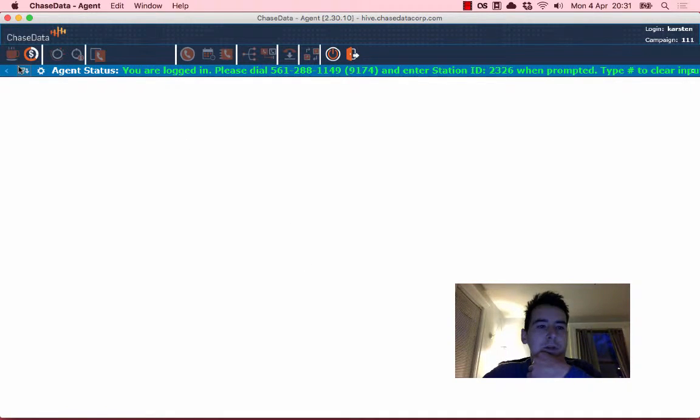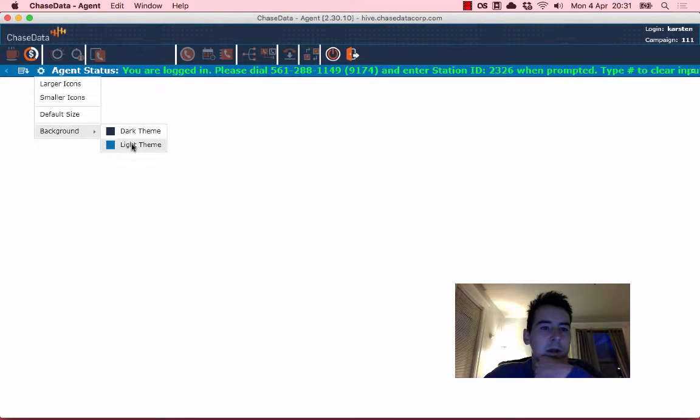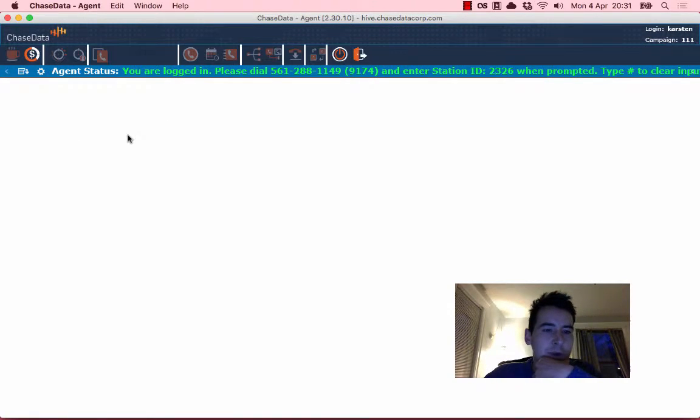But other things that you do, you've got settings, larger icons, smaller icons, which doesn't really do that much. And then we've got default size and background color and all that kind of stuff, which is good and all nice to have, but I think it's just another icon on the screen, and when I first log in, I don't even know what's going on. It feels like that should be hidden away a little bit. Let's try and prioritize how they get value out of the ChaseData product and not allow them to customize everything.